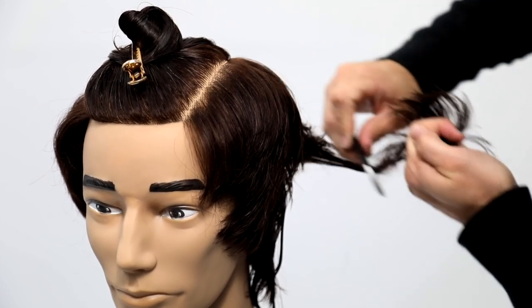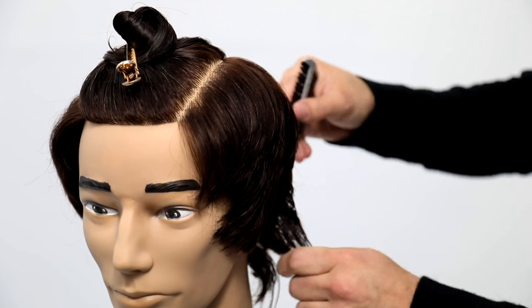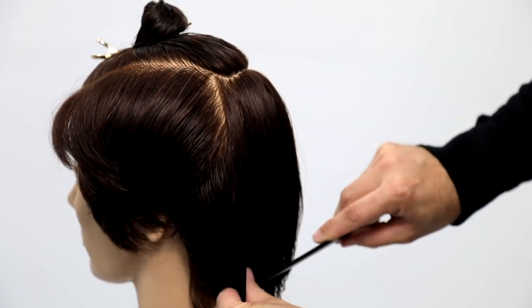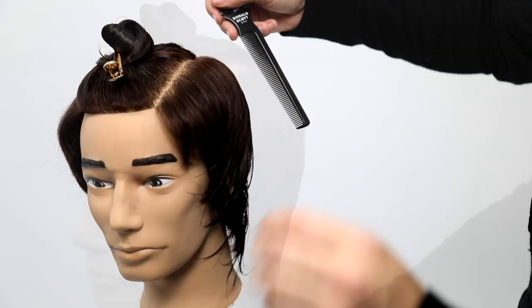The other thing about the carving comb that I love so much is that it is a comb. It's two different razors. So not only can you use the two different razors and you have a comb, now it frees up your hand so that you could have a pair of scissors in your hand as well.